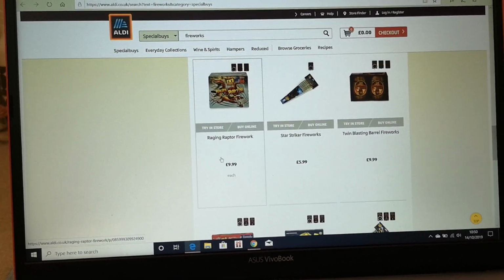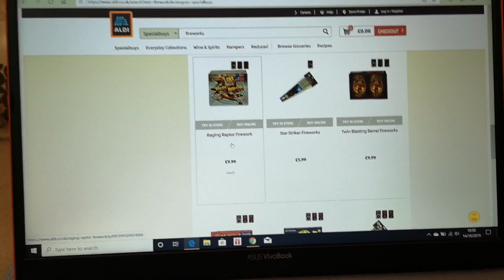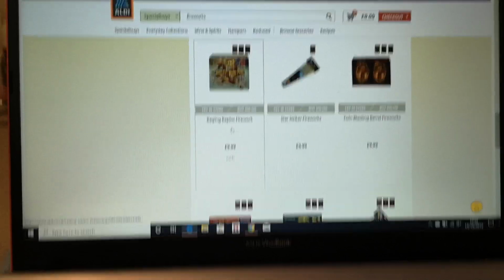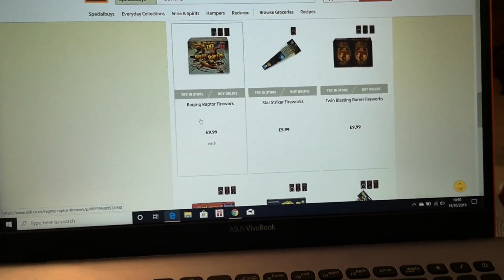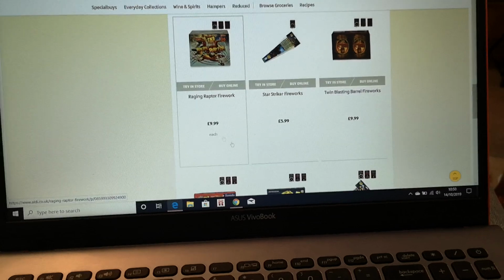Then you've got the Raging Raptor, which looks really good. It's 36 shots, small variety shots, 170 grams of powder in it. I've got one of these still from last year that I haven't fired yet, so hopefully at some point I'll be able to get that one out of the way and fire it up and have a look. That's pretty good value, really. For $9.99 you get a bit of variety, so that's not too bad.